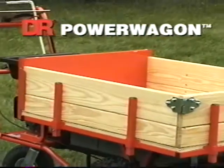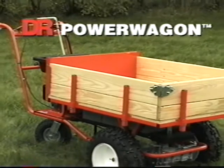We are very proud of this revolutionary machine, designed solely for moving heavy, bulky loads with a minimum of strain and effort. There simply has never been anything like the DR Power Wagon.